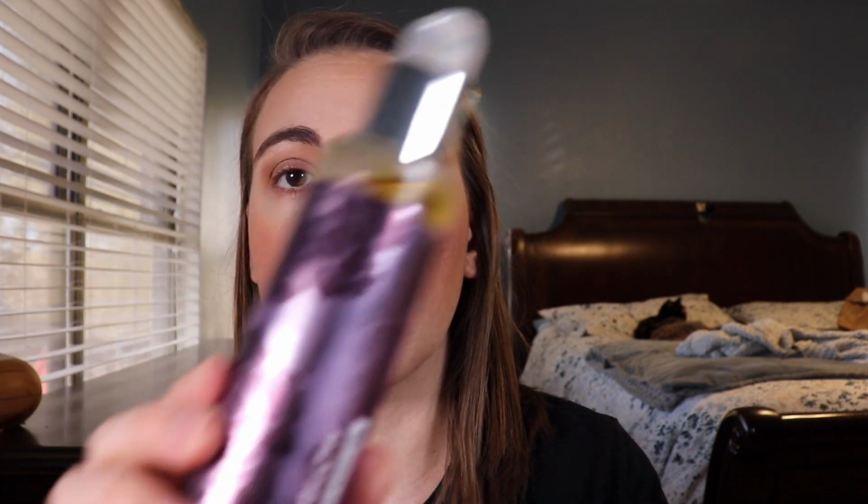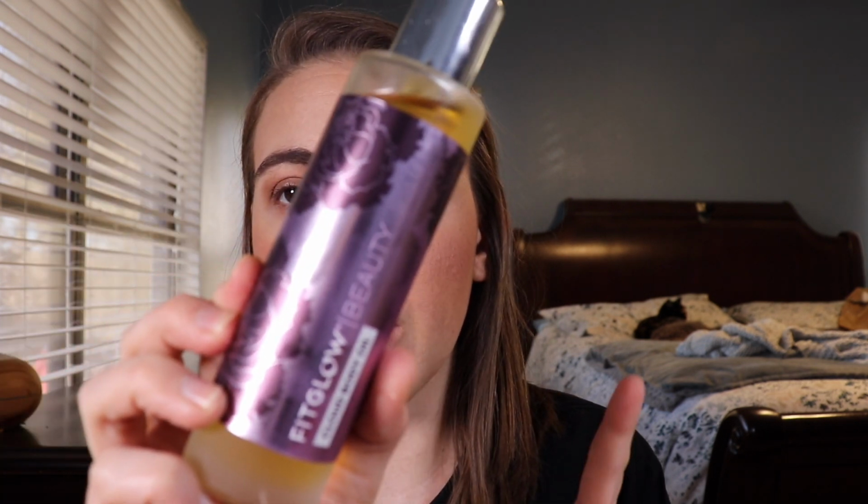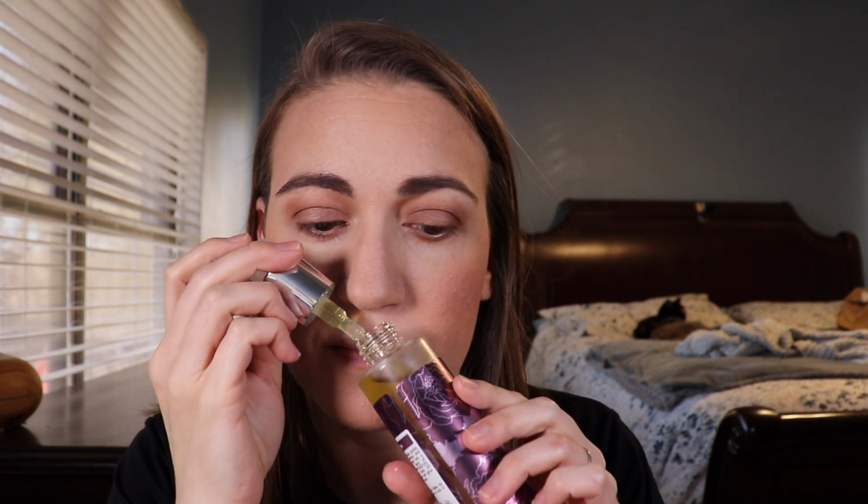So this is the Cloud Body Oil. I used this today because I just got the package in the mail yesterday, and this is really nice. Okay, so it does mostly smell like cucumber. So it's not super sweet like most of their other Cloud products. You mostly get cucumber, maybe a little bit of a powdery cucumber, but mostly cucumber.